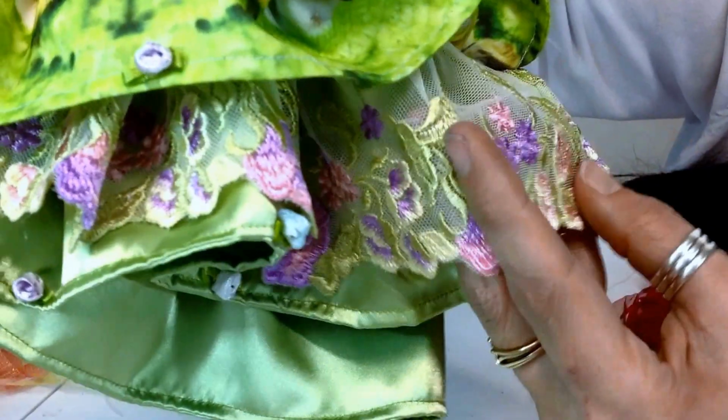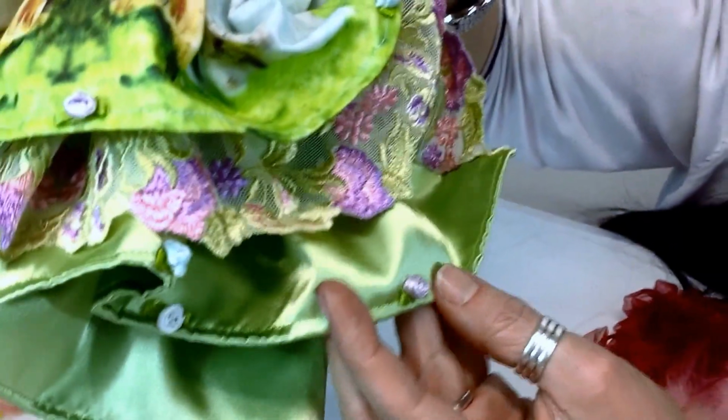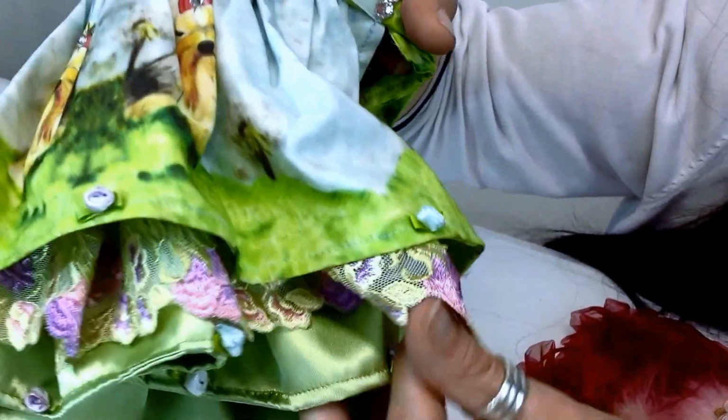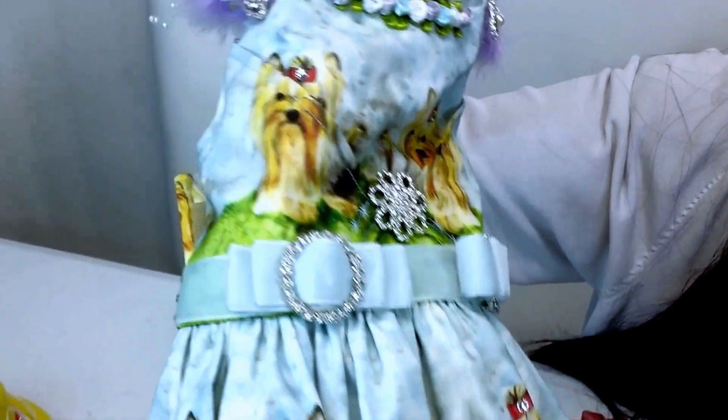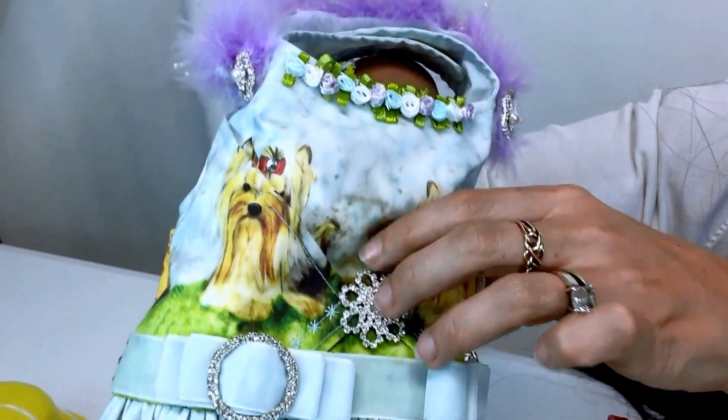And we're going to look at another over-layered skirt. So this one has little blue flowers, rosettes. And then there is a second layer, which is an organza layer with embroidery. And yet one more layer, which is a satin layer with more flowers. So it's a triple layered skirt. Ribbon belt with the crystals, the envelope shape closing on the front with a brooch. Beautiful rosettes make the neckline.